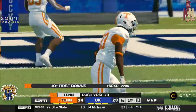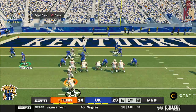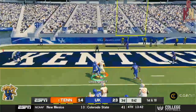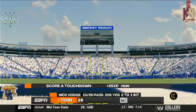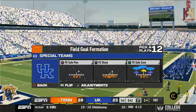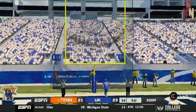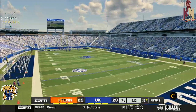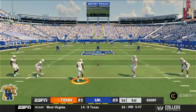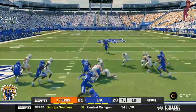Up the middle for a nice gain. Touchdown. And he hits the PAT. He sends this one deep. He's to the 10. He's tackled at the 24-yard line.